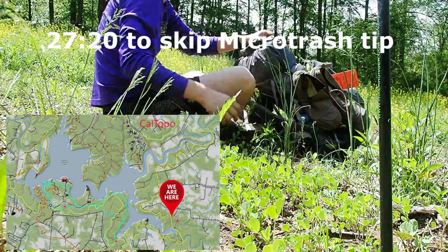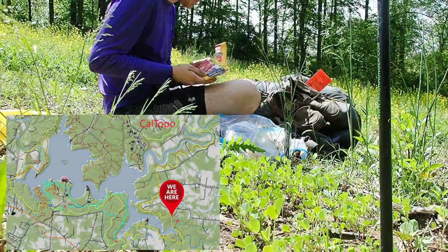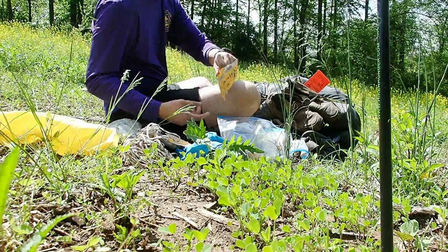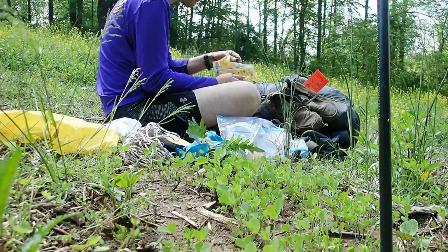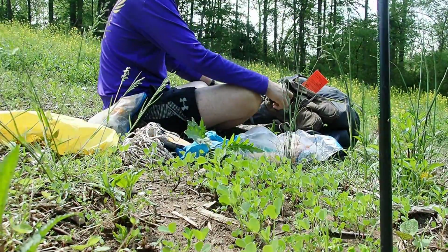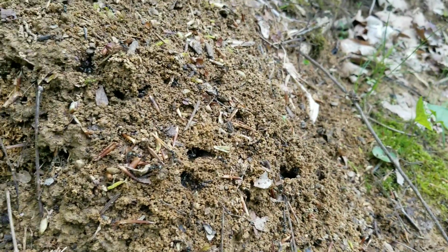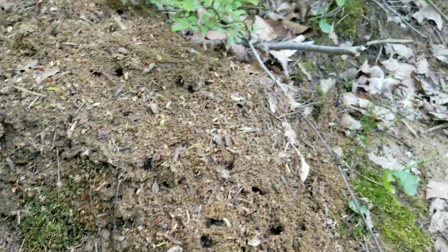Another tip, when you open a package, don't tear it off all the way. Leave a bit hanging. That's because when you tear it off, it makes an extra piece of trash instead of having one piece of trash. And then you have little bits of trash all over the trail, all over the campsite. People call that MicroTrash.